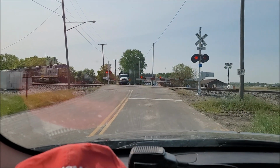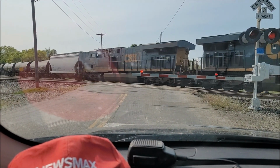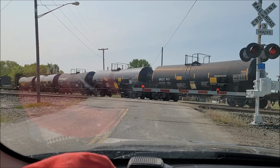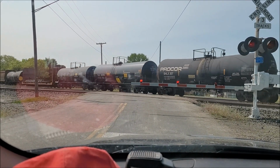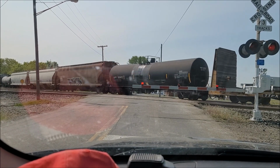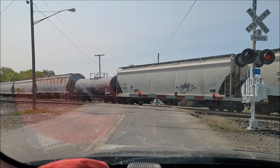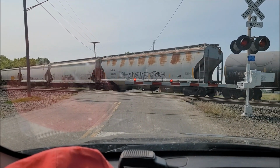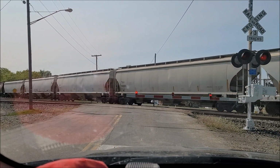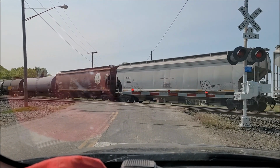I came back to Stirling, and look what we got here. Yeah, there was an eastbound Wheeling also from near Creston. I was going to chase him down, but then I came up on this guy, so guess that's a good thing. I doubt I'm gonna catch the eastbound Wheeling anymore, but let's see what we got coming up here.